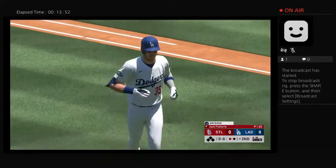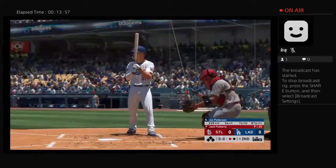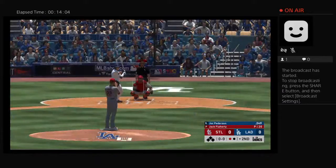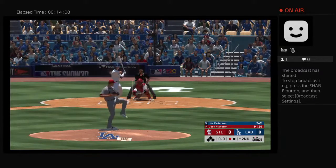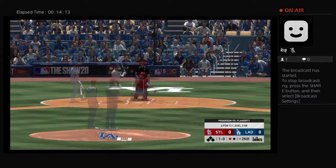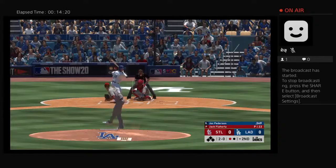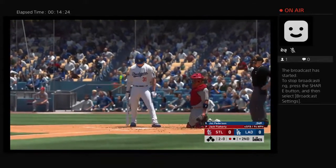Batting 5th, the left fielder, Joc Pederson. Next up for Los Angeles, Joc Pederson. First delivery to him on the way. Now a fastball a bit too low here. It's ball 1. Bottom of the second here with no score. And that pitch misses in the dirt, and it's 2-0 now. Not even close with the 1-0.